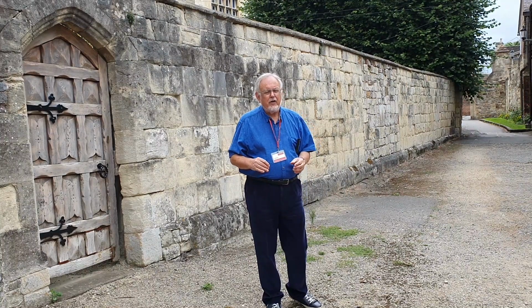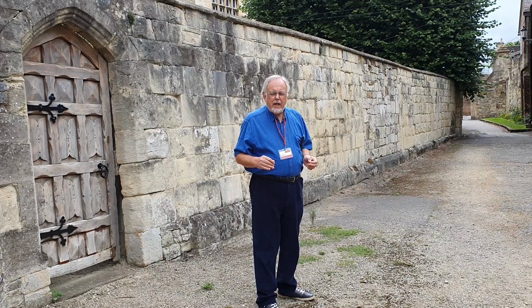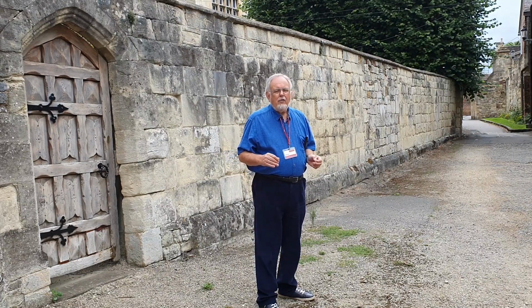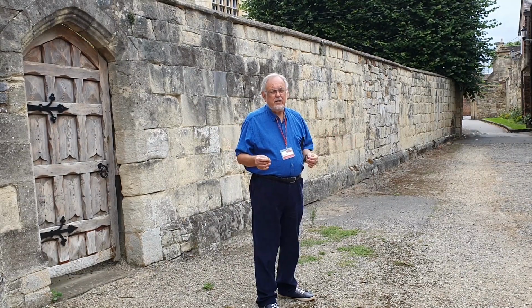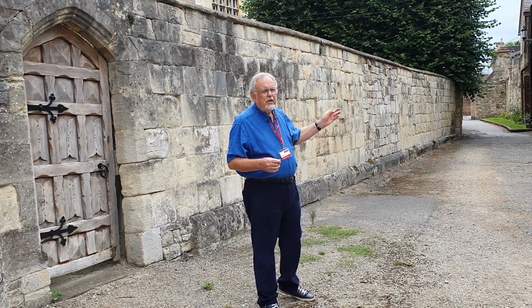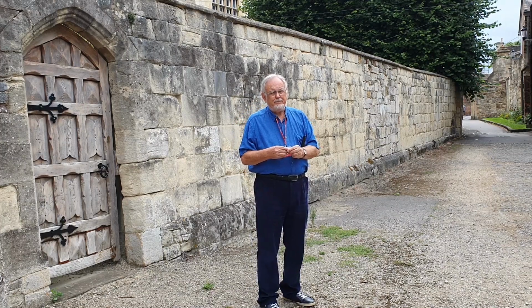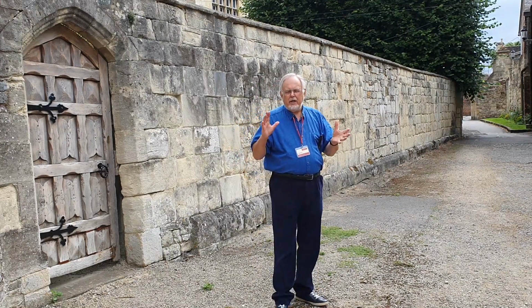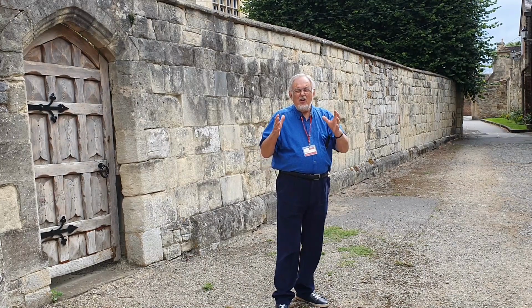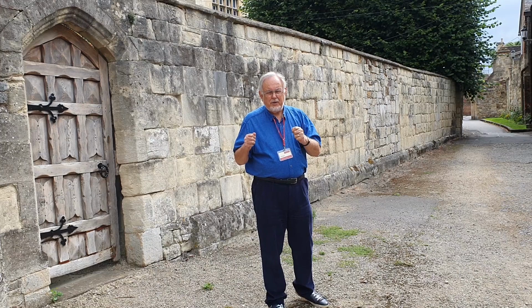You can see it from various places. And what was the common kitchen became a residence, a normal residence, and was a residence right the way through until quite recently. It's become the home of one of the clergy here. So the common kitchen was another of the important buildings in the monastery.